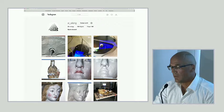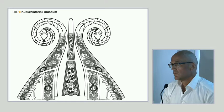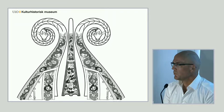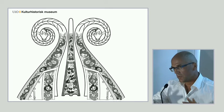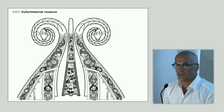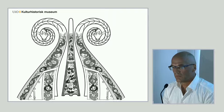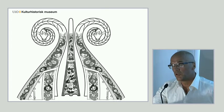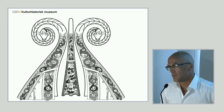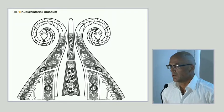And with the scan, can you do that? Can you do everything? The scan of the Oseberg ship. You can put it into the Rhino, fold it out like that, and start drawing. So this is important, to have a drawing at the end of the scan. So we use the drawings a lot.